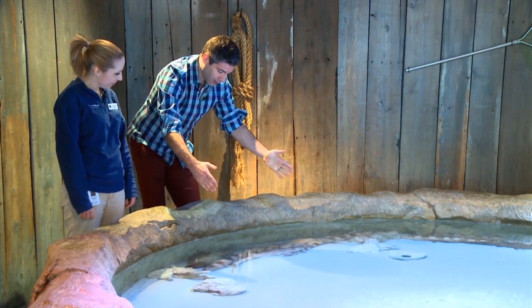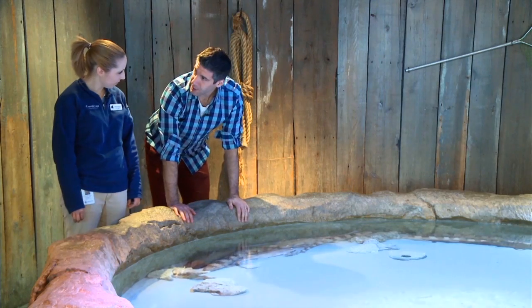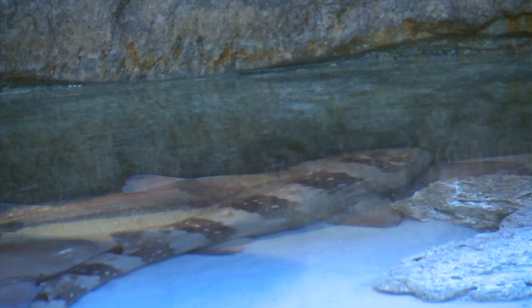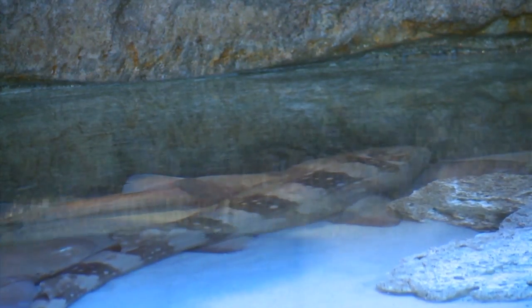All right, so they're about this long, and you said these are fully grown sharks. Exactly. They're not going to get much bigger than this. Nope, only 20% of sharks actually get bigger than us humans. Most of them are either our size or smaller.